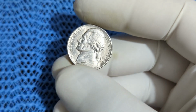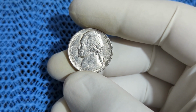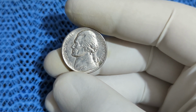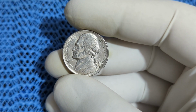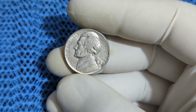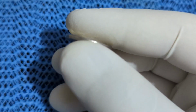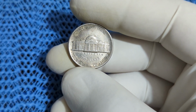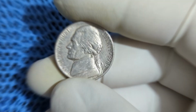In conclusion, the 1984 D Jefferson nickel is far more than a simple piece of pocket change. It is a testament to America's rich numismatic history, a challenge to collectors seeking quality and detail, and an asset whose value can range from mere cents to hundreds of dollars based on condition and rarity. As we move through 2025 and beyond, this coin continues to captivate collectors, reminding us that even the most ubiquitous currency can hide treasures waiting to be uncovered.